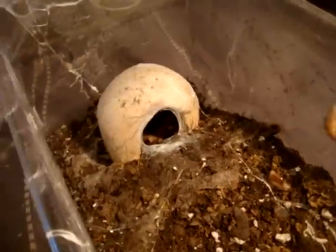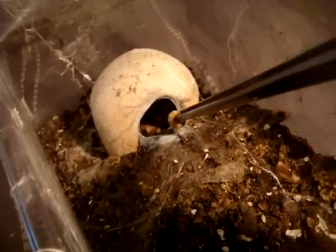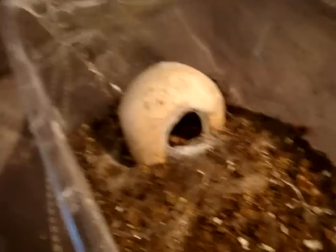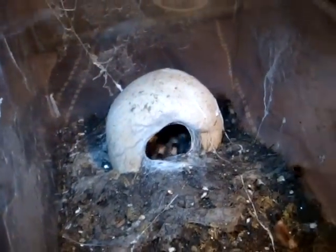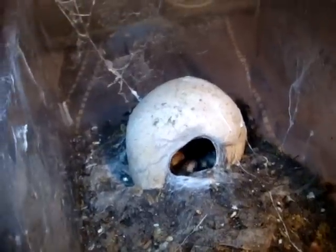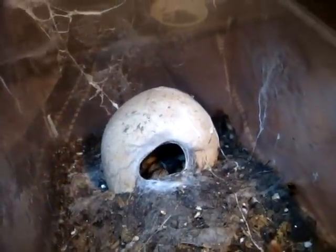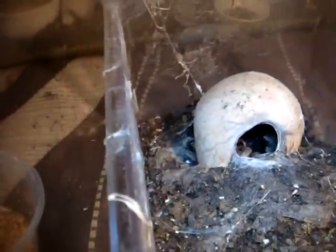This one gives me the itches. This one here is a Nhandu coloratovillosus, the Brazilian black and white. 5-inch female named Mina. Oh yes. She nailed it. Around 5 inches.